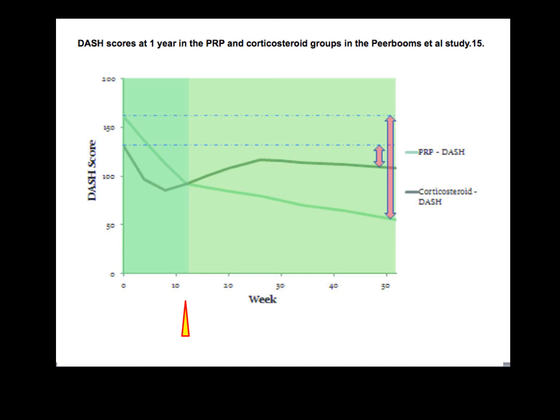But there's a crossover of the two arms of the study at approximately week 12, and you notice at the 52-week endpoint for the study that the steroid arm meandered back towards the baseline with a mean delta represented by the double-headed purple arrows. The mean delta is quite small, whereas in the PRP arm there's a significant change in the Disability Arm, Shoulder, Hand score between baseline and 52 weeks.